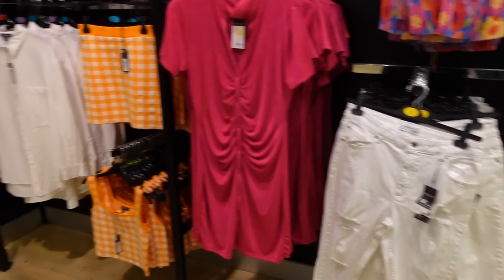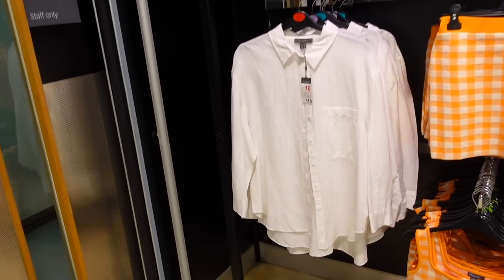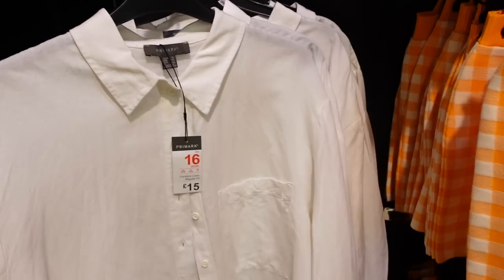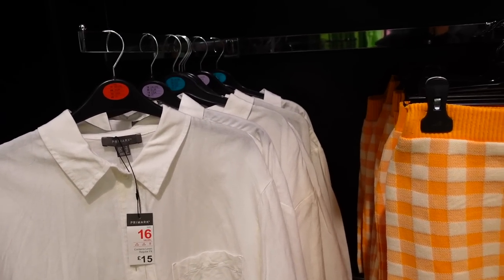White jeans, staple. Linen shirt, staple. That's a gorgeous, is it linen? Yeah. £15, cost contains linen, regular fit. That's amazing.